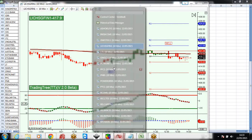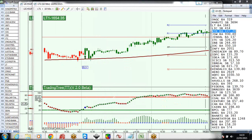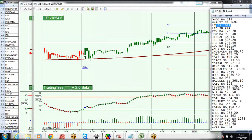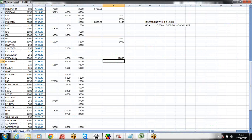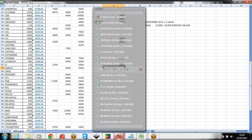So LIC Housing Finance, L&T was a very good call. Then we had this buy at 1641. Now it is at 1654. Twelve, thirteen rupees. That's around 1600 rupees for L&T. Maruti, I just closed the trade. Sorry, I closed the chart.